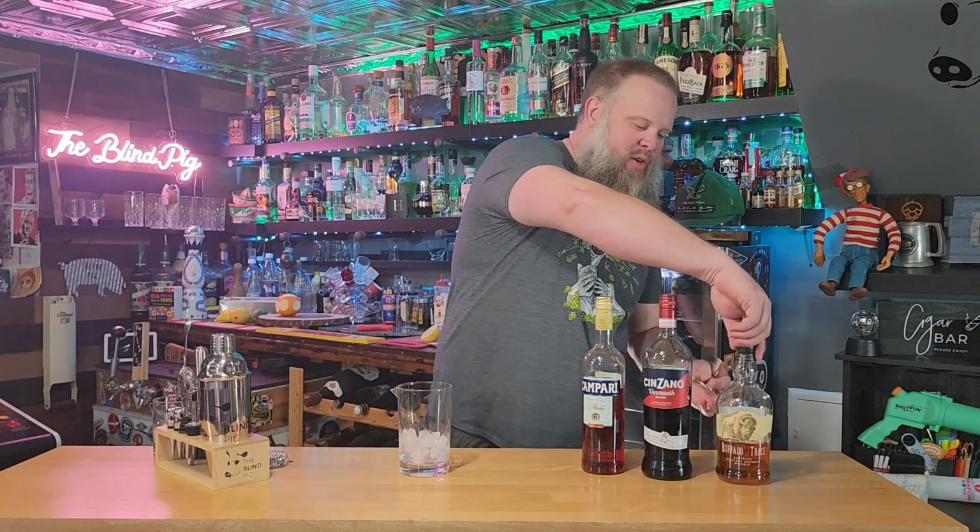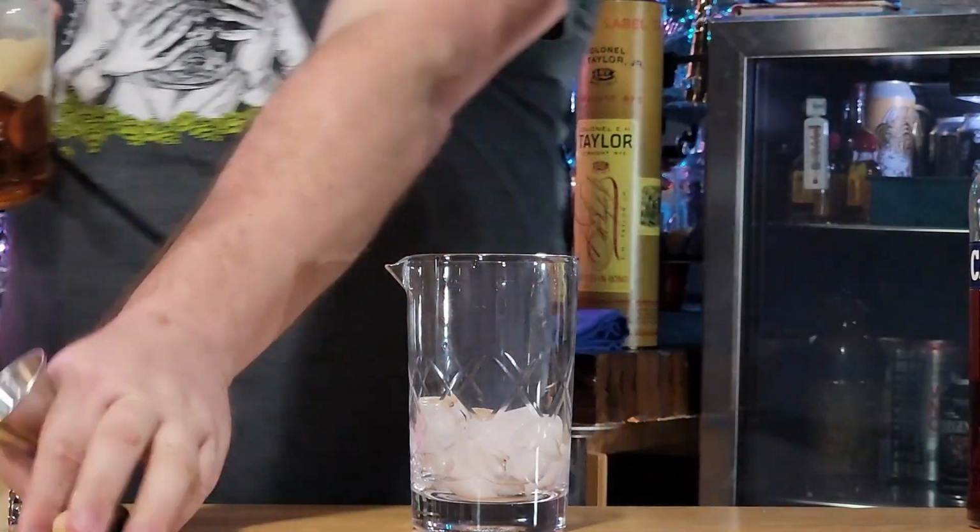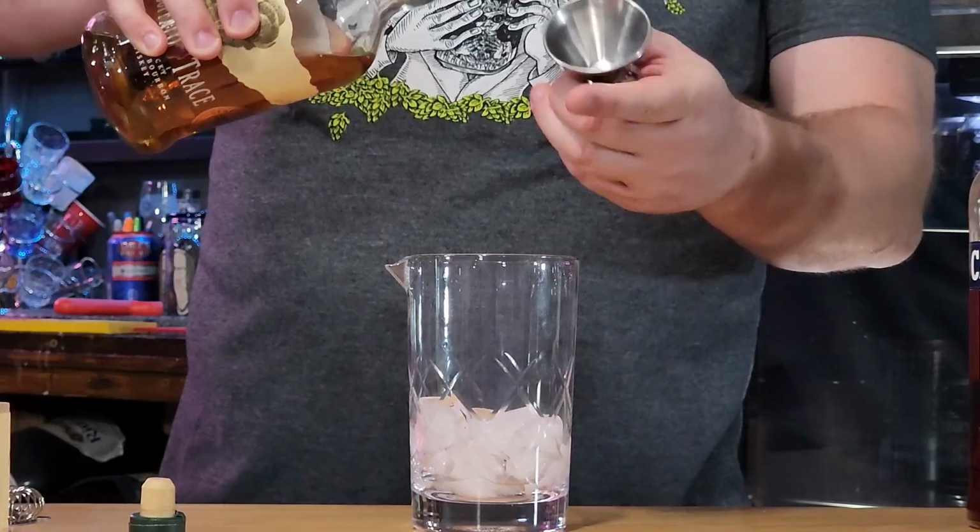We have a mixing glass already full of ice. We're going to use 1.25 ounces of bourbon. You want to use a good quality bourbon in this because bourbon really shines through. We're going to use a single barrel select Buffalo Trace. We're going to use 1.25 ounces of that.